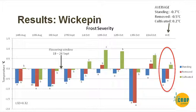There were 9 frost events at the Facey Group site during 2013. During the majority of these frost events, the cultivated treatment remained the warmest on all occasions. And on 6 of the 9 frost events, the standing stubble treatment was significantly colder than the removed stubble treatment. On average, the standing stubble treatment had a temperature of minus 0.7 degrees. The removed stubble treatment was at minus 0.5. And across these 9 events, the cultivated treatment actually stayed above 0 degrees, at 0.2 degrees Celsius.